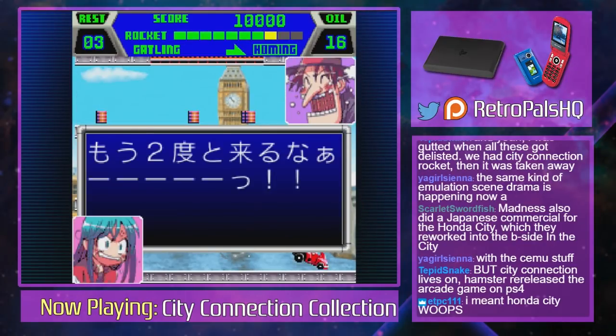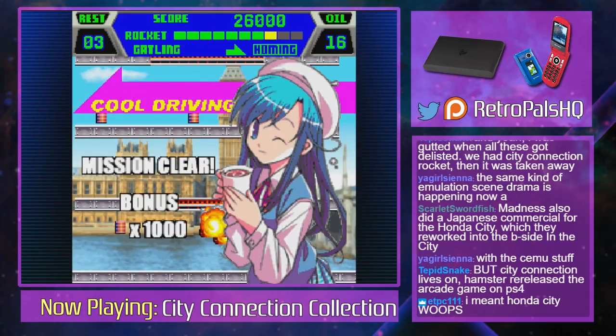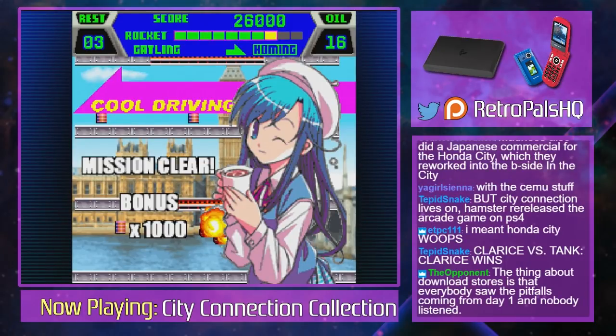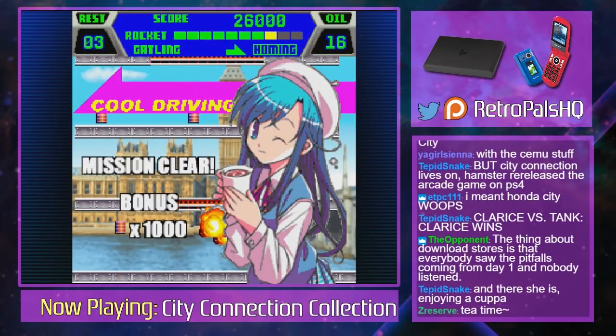Gwah, he says. And Clarice is like, two more dudes to go. Good job, Clarice. That's a nice little image. That's cute. This is good. They made a good City Connection sequel for mobile devices, right? No, you can't buy it. But at least this much is preserved for history's sake. City Connection Rocket, not a bad sequel at all. Not bad at all. So I'll be moving on, loading up the next game.